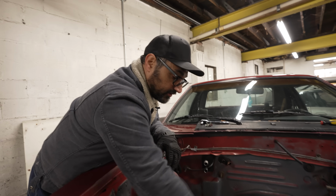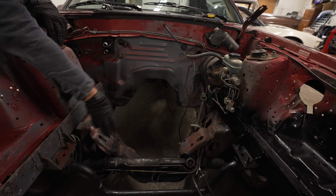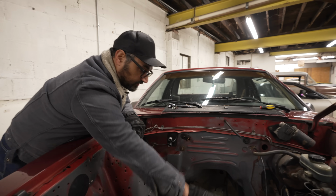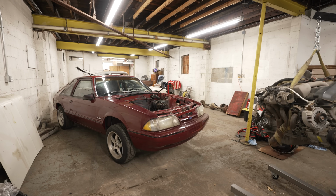There's not a whole lot going on across the front of this car, just right here, which is the K member that is supporting the engine and the steering rack, which is not bad. We'll lose that or relocate that sway bar as needed. That's not the end of the world.